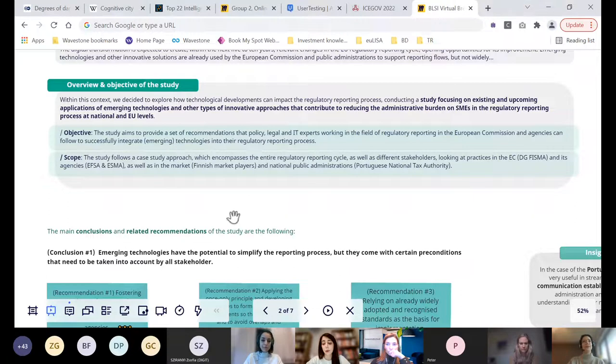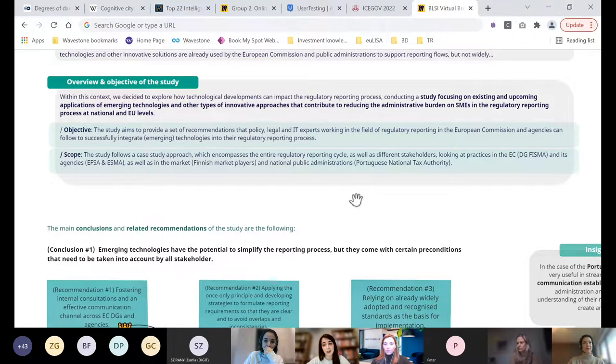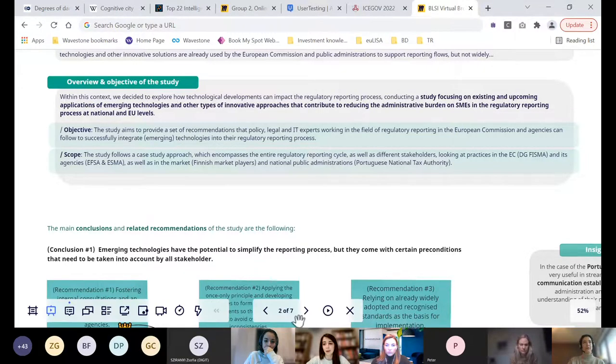Regarding the case studies on which we focus, we have involved different stakeholders from the European Commission, the agencies, but also market players and national public administration. I will just guide you through the case studies. There are four case studies that we consider. The first one was conducted with the help of DG FISMA and ESMA, the European Securities and Markets Authority, and focuses on the strategy for supervisory data in EU financial services and the proposal for a European Single Access Point, the ESAP regulation.